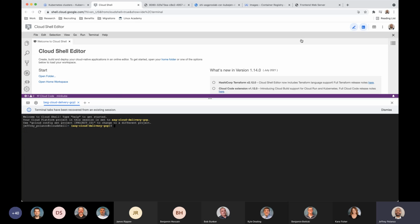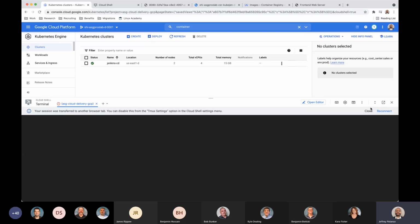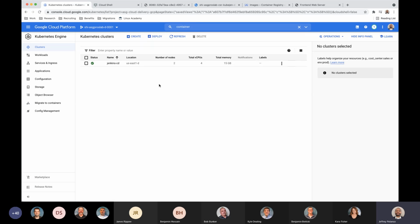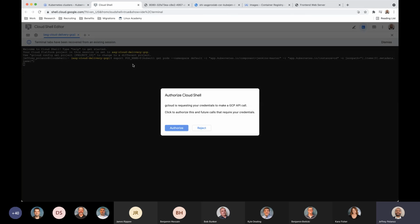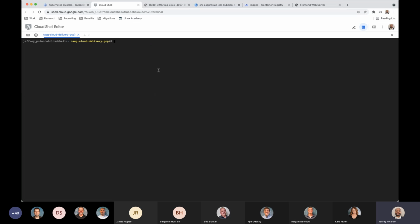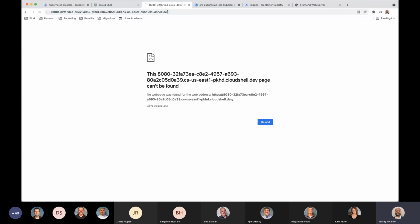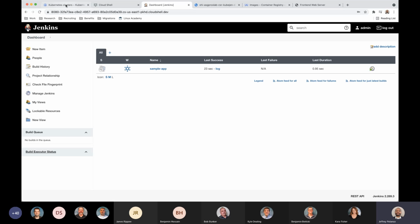All right, let me hide the Cloud Shell editor up top. And then back on my main window, I want to close this terminal to clean it up. All right, now I have to establish my environment, so run a couple of commands. And then let me re-log in to re-authenticate into my Jenkins instance. Okay, great. So the environment is up and running.